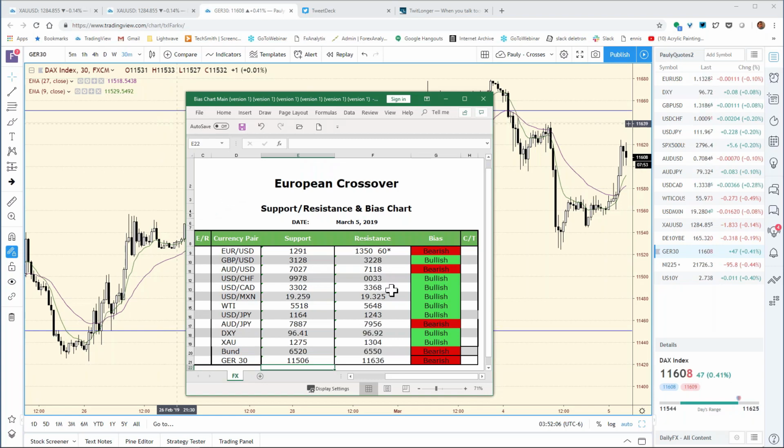Okay, there's the bias chart for today. Seeing the euro continue to weaken back a bit here ahead of the ECB.